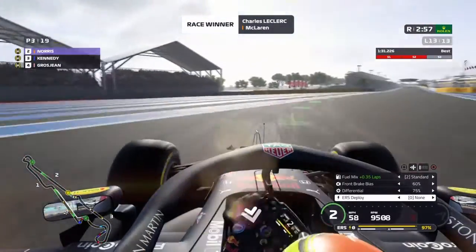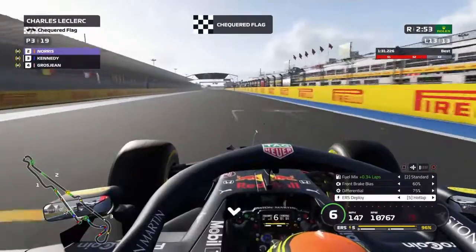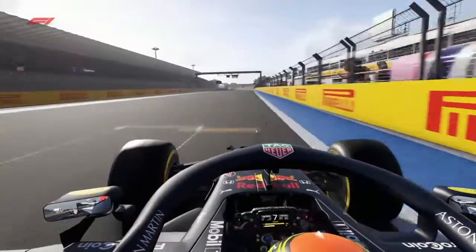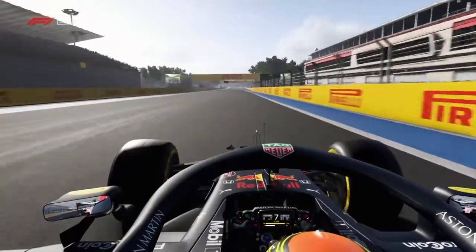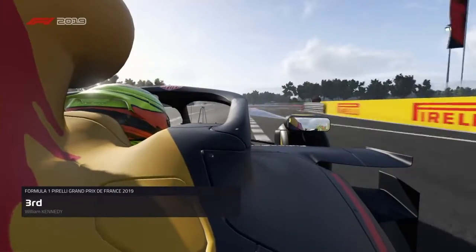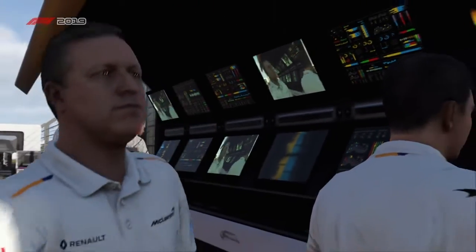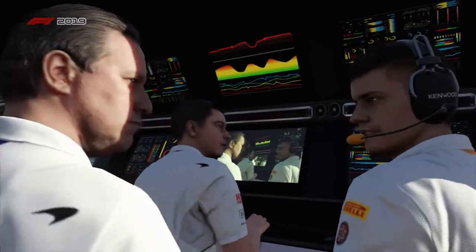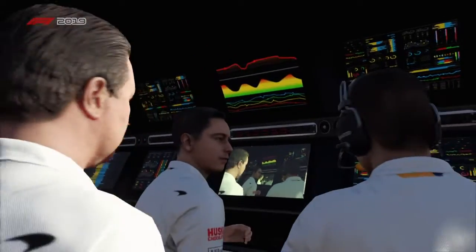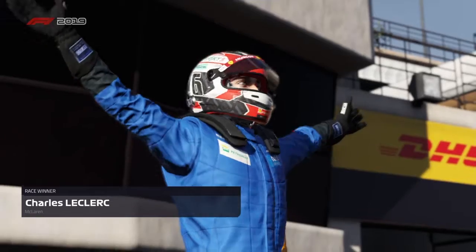Charles Leclerc takes the win. And we're going to squirt champagne once again. Whoa, what a race. Okay, good job, mate. Really well done. That was a fantastic drive. P3, guys. Who would have expected that on a track like France? Just picking our way through the field. And now we can focus on challenging McLaren as we go into Austria, I think.